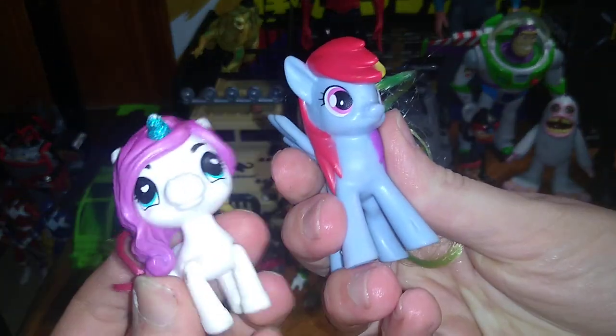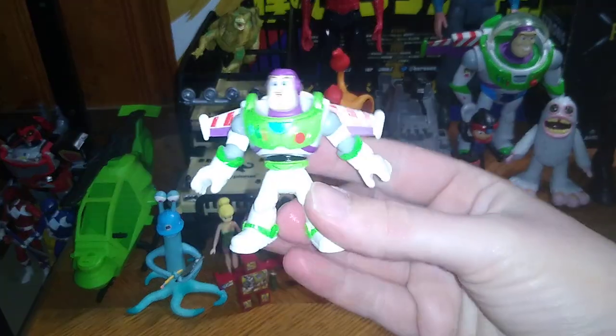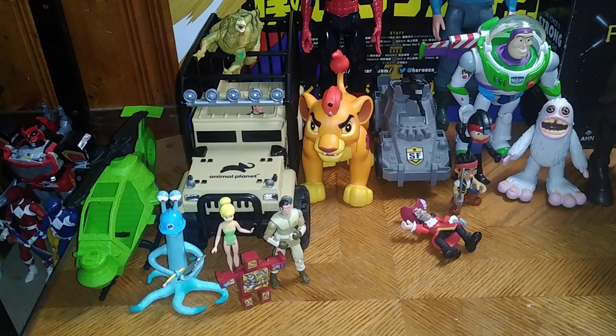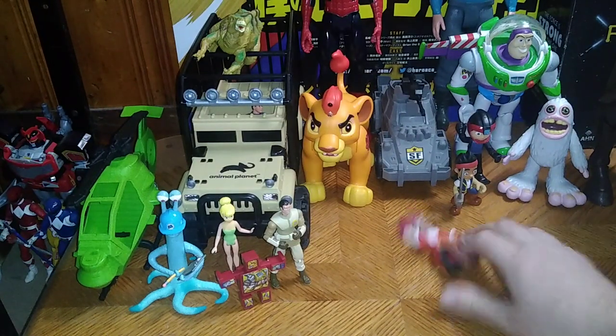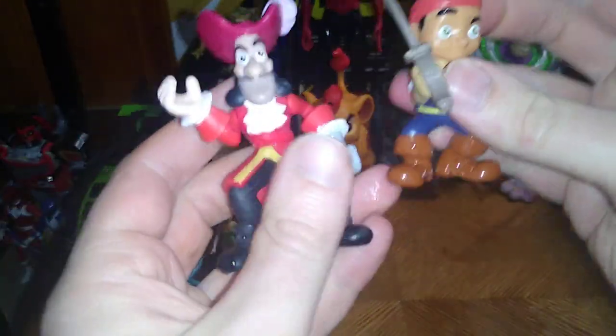Next, we got some MLPs. Why not? I like some MLP figures. We got an Imaginext Buzz Lightyear, which we will review with the Imaginext playset, and I'll show what that goes off to. We got some Disney's Peter Pan stuff.